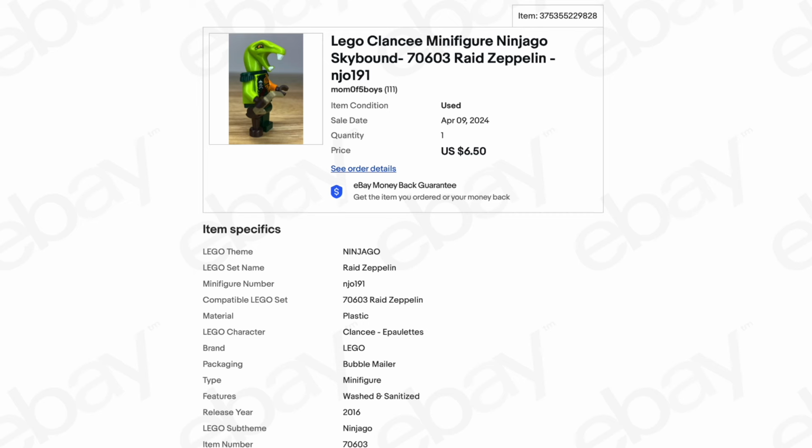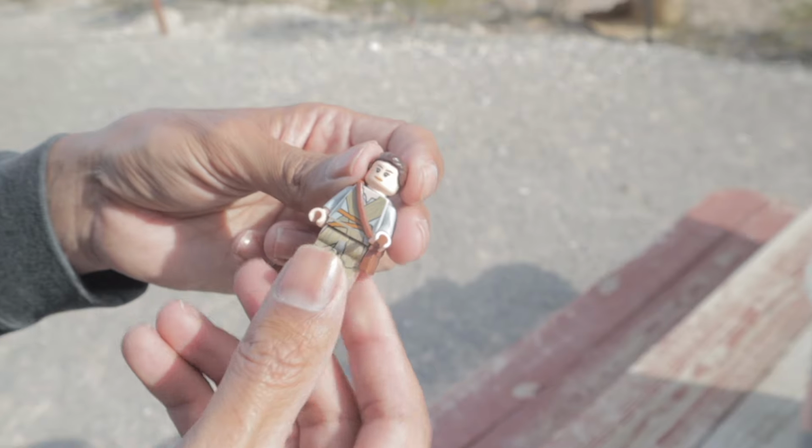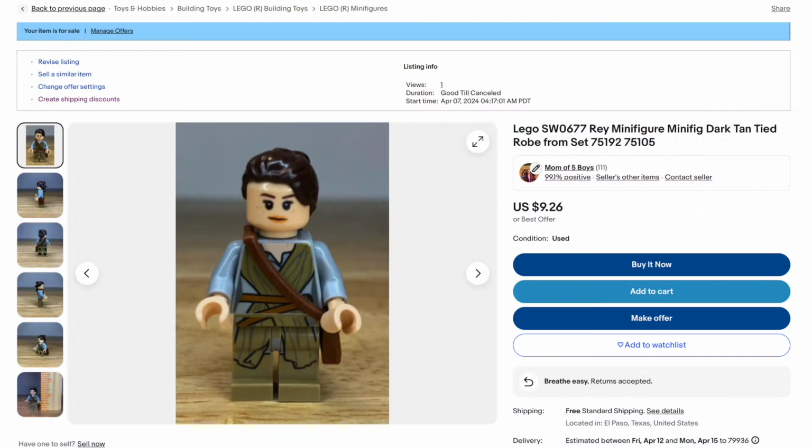this one. Here's another one that sold over on eBay for $6.50 plus shipping. And then we have Rey from Star Wars. This is actually our listing on eBay. We listed this one at $9.26 plus shipping.